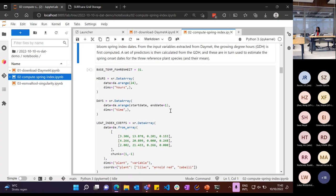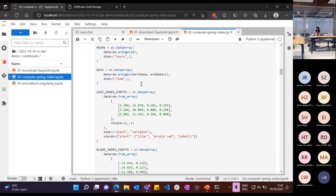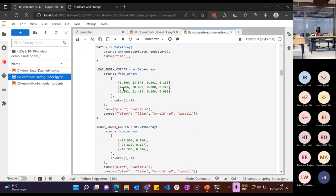So we now define some basic parameters. What is the base temperature that we need, the number of hours in a day, the number of days that we have, and the leaf index coefficients.